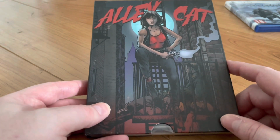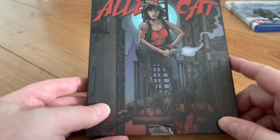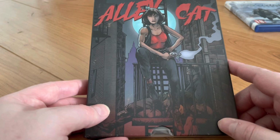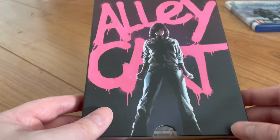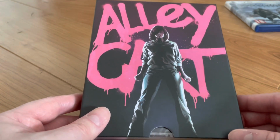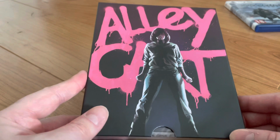Great artwork on the back of the cover. It looks like comic style artwork of the woman from the film. Literally know nothing about this apart from it's a female getting revenge on gangs and things who are causing havoc and whatnot. That's Alley Cat. So looking forward to it.